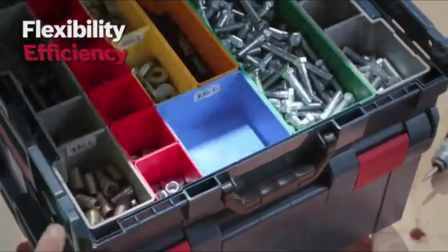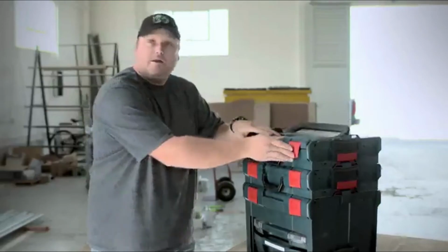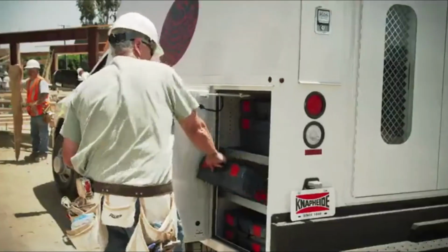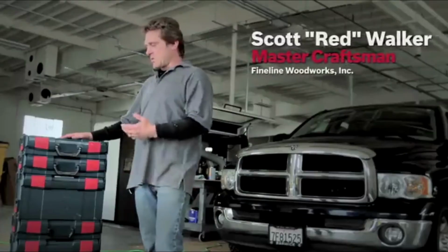Flexibility, efficiency, and quick access to the right tool for the job. You're not hunting around on the ground looking for everything. You know, it's all organized. We're right here. Now more than ever, pros know time is money. Click and Go system is all about efficiency. You got material everywhere. You're going to be rebuying stuff. It takes our productivity through the roof, actually.